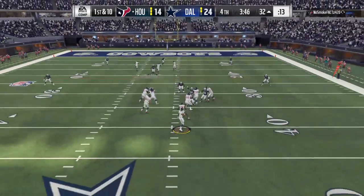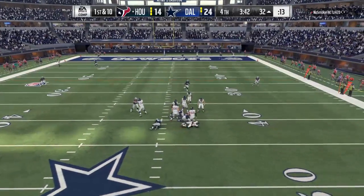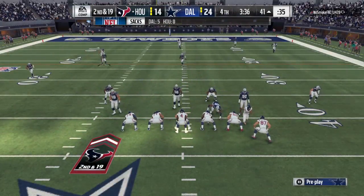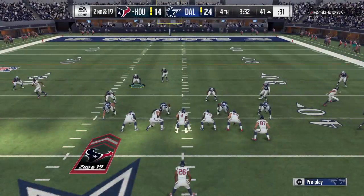Play action for Miller. Now Watson. Oh, he stays up. And no escaping this time as he'll go down. They got him for a sack. David Irving in there to pick up his second sack now of the afternoon.